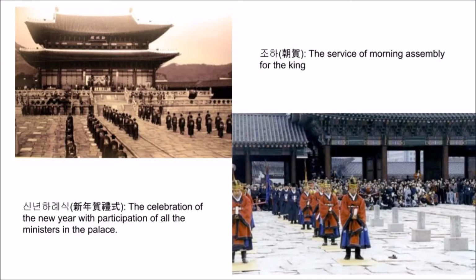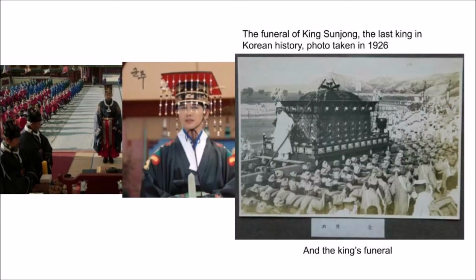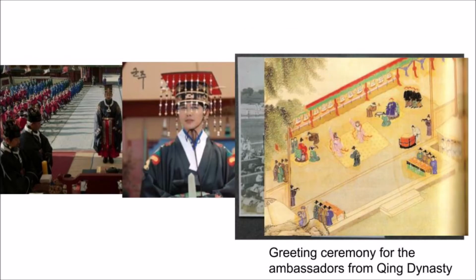At jojeong, which is the royal court, the ministers gather and participate in the morning assembly and the celebration of the new year. Also, it was the place where the important ceremonies and national events took place, especially the new king's coronation, marriage, and funeral. And this is the place where the king receives and greets the ambassadors from other countries in this building. The main buildings' names and their meanings vary in the 5 palaces.